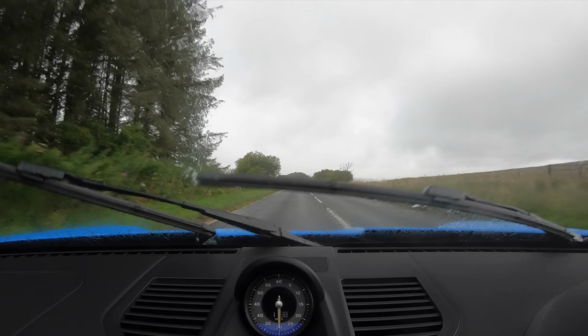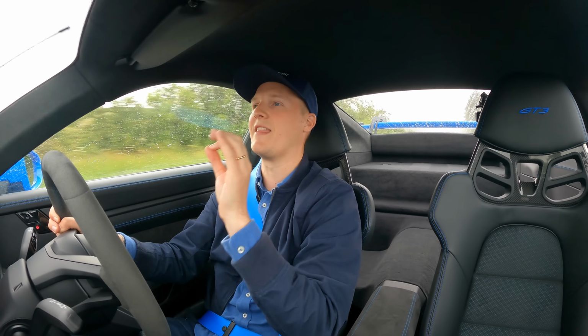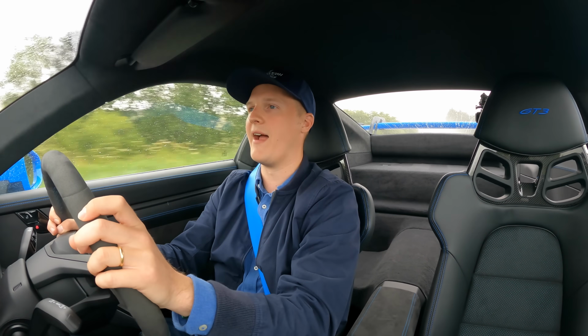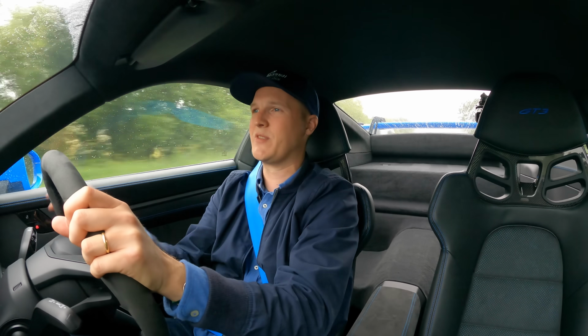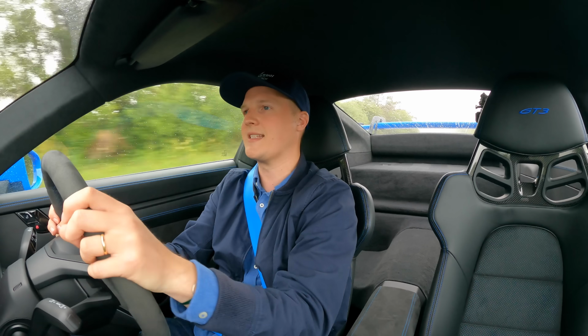It's just so dialed in. It takes a little bit of time, I think, to get used to how direct the front end of this car is. At the beginning of the week, I was like, oh, especially on a bumpy road, it seems to follow the kind of bumps and rivets and things like that.